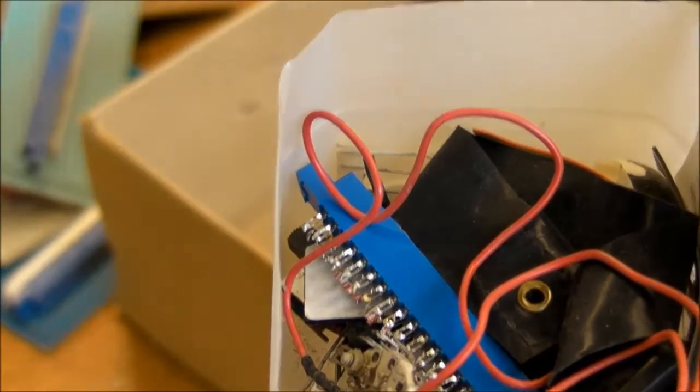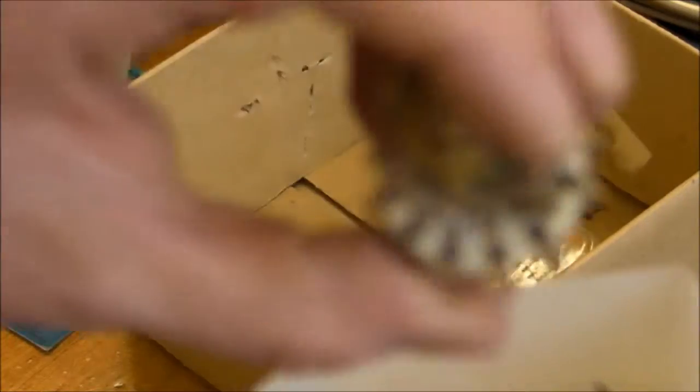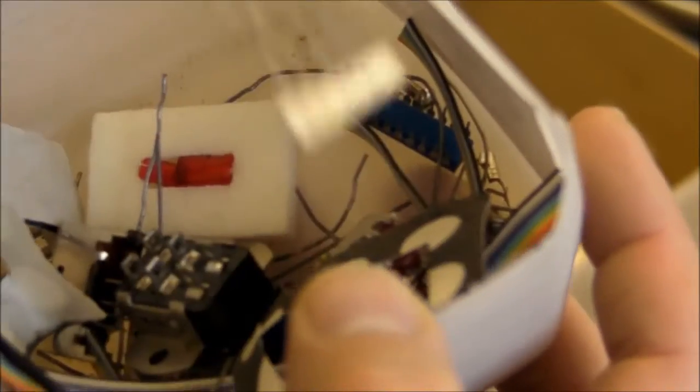Bottom section of a half-gallon milk jug. What do we have in the milk jug? 1/3 watt 100K precision resistors. Alligator, oh, that's a wristband for anti-static work. Another edge connector, a nice rotary switch. And just a bunch of random wires and switches and connectors and LEDs in here, capacitors.